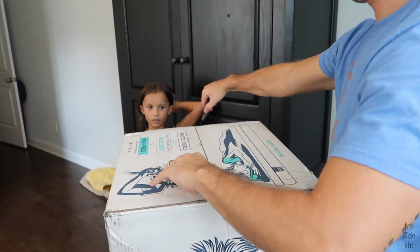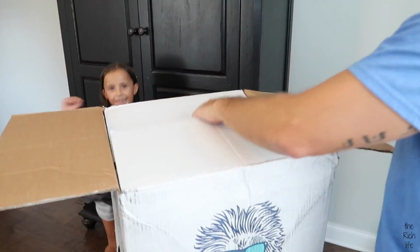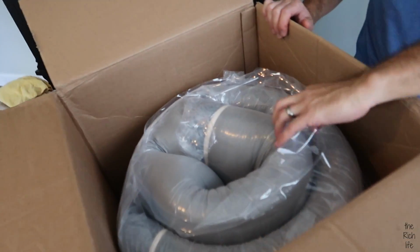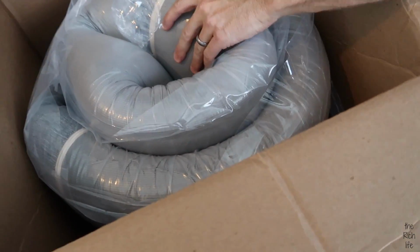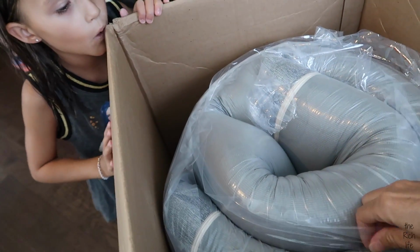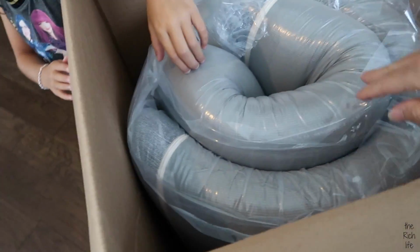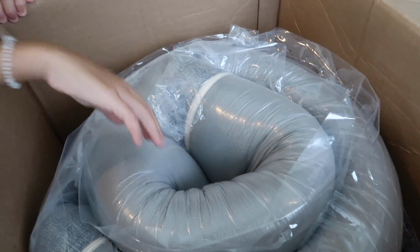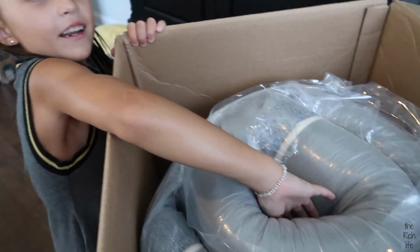Okay, unboxing. We're so excited. So Daniel had to set up, this is a sneak peek of what's to come for the makeover. But anyways, look at it, there it is. Look at that, so tight. Wow, this thing, you guys, this is unbelievable. Look, like in a coil. You put your hand right through.